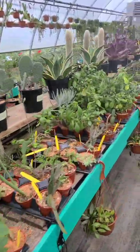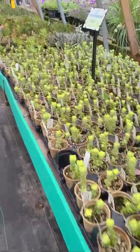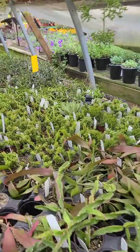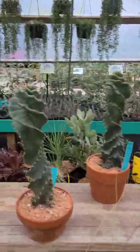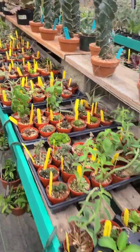We're planning ahead for next year, all the stuff that we want to grow. And it all happens really quick here. Before you know it, we're just on to another run of plants. Still have some nice spiral cactus available and some more oddity cactus coming on very soon, so I'm looking forward to that.